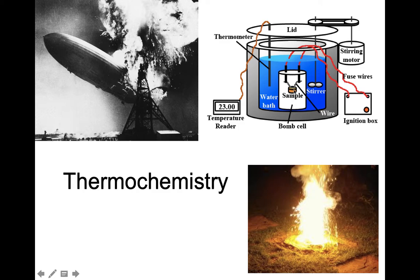Okay, so you have your sample. You put your sample in there. You put some oxygen in there, and you have the little lid on top, and you have a little stir. And what happens is, once you light it on fire, it catches on fire, heats up the water, and you can do a calculation, which we're going to talk about later. And if we had lab, we'd be trying to figure out how many calories were in a cheese doodle. But maybe I'll show that to you just because it's awesomely fun.